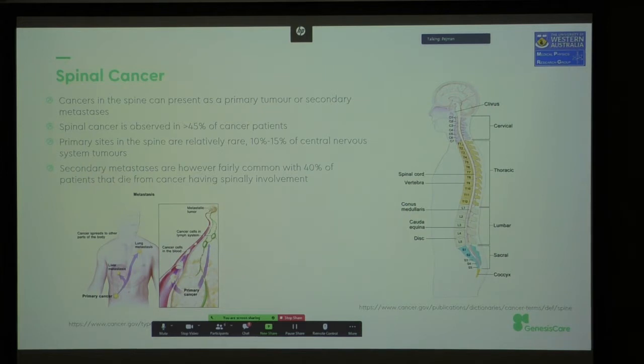I'm sure most of us know secondary metastases are when the tumour cells from a primary cancer get into the bloodstream or the lymphatic system, move around the body and deposit and produce a secondary cancer site. And that's what we generally call metastatic tumour. Secondary metastases in bones and spines are a bit more common. Around 40% of patients that go on to die from cancer will have had a spinal involvement at some point. And it's generally a secondary cancer, generally secondary metastases.